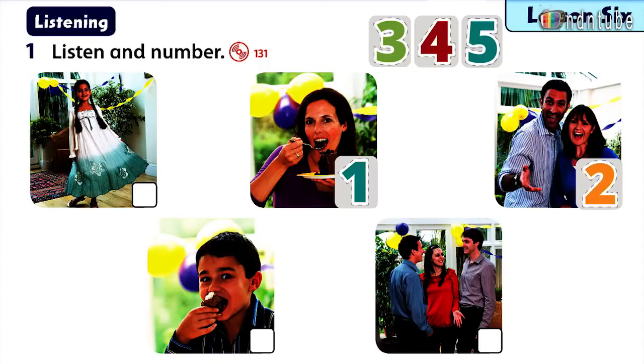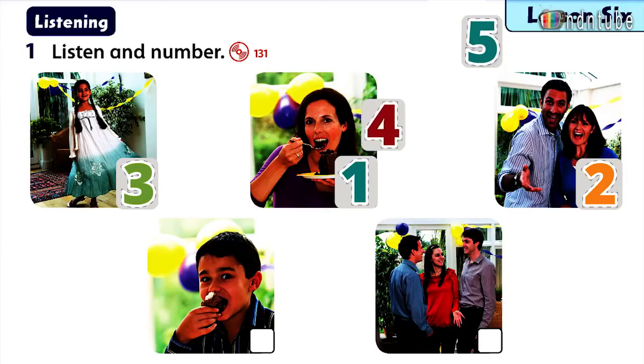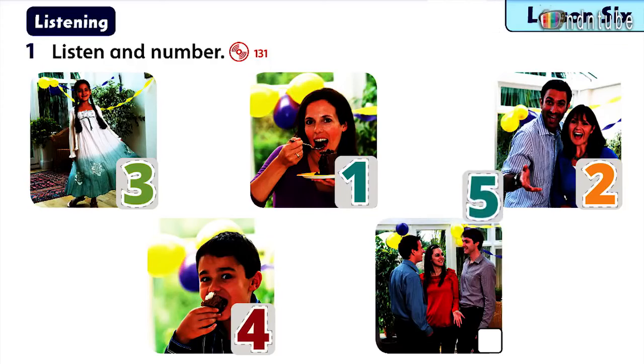Three. This is me. I'm wearing my new green and white dress. Four. Here is my brother. He's eating one of the little cakes. Five. Look at this picture. All the guests are talking and laughing.